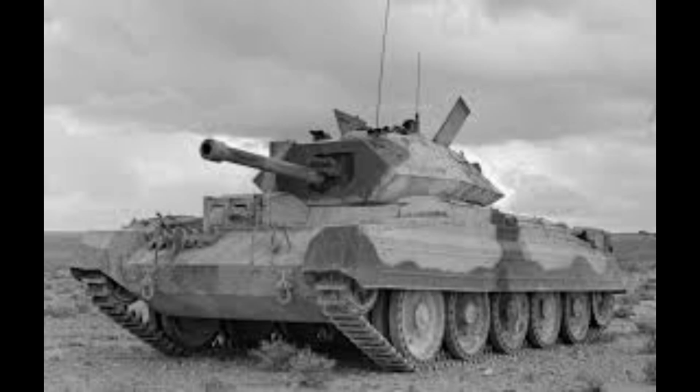And when the smoke cleared in 1945, it was the Sherman's tracks that stretched across Europe from the beaches of Normandy to the heart of Germany, marking the path of victory.